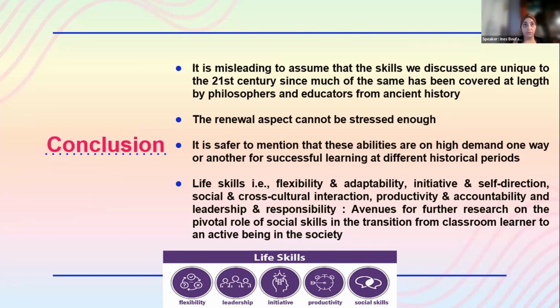Though these skills, especially the four C's, are old, there is this new aspect of how we tackle them, of how we teach them, of how we embed them into our lesson plans, of course. So it is safe to mention that these abilities are in high demand, one way or another, for successful learning in different periods.